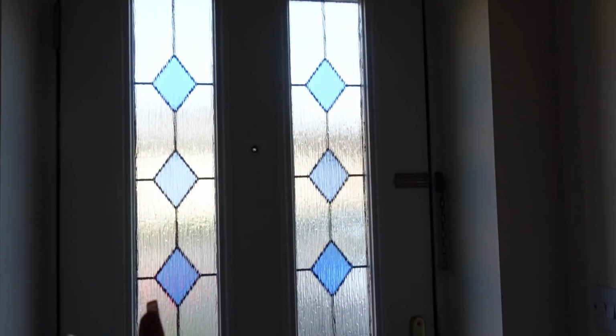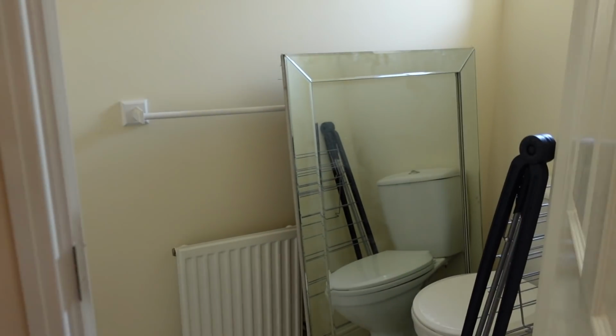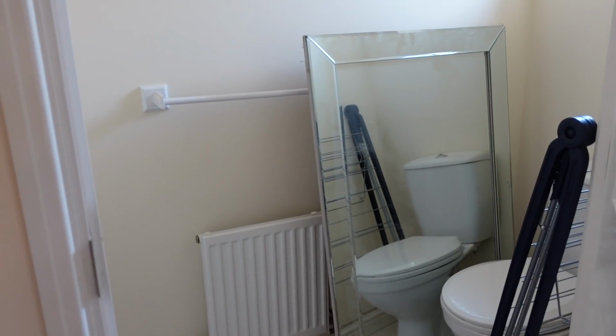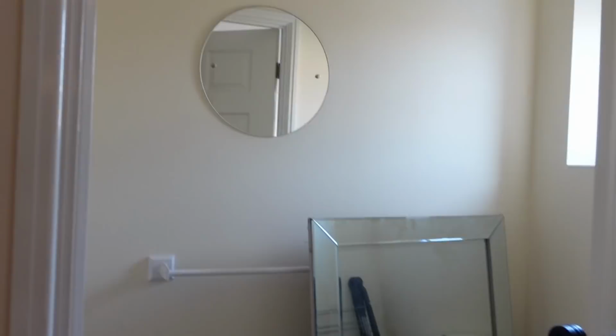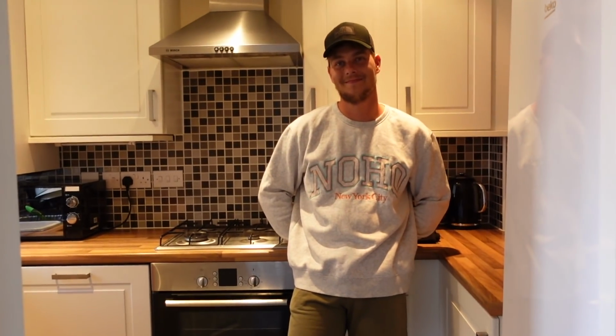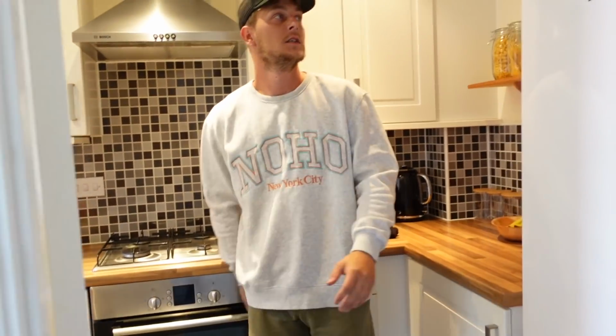Right, so this is the door. When you come through the door, you basically have this little walkway. Downstairs toilet, which we haven't even used or cleaned yet. It's just got my old mirror that I need to clean and sort out, and then it's just like a bathroom. I need to clean in there, but I just wanted to show you guys. So that's the downstairs bathroom. Then when you turn around to the other side, ta-da! This is our kitchen.